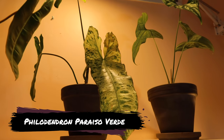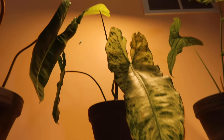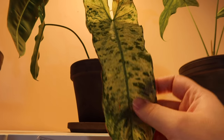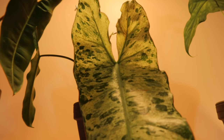Now, as I mentioned before, the Paraiso Verde did lose a leaf. He's growing one up there. But my favorite leaf is still on here. The translation for its name is actually Green Paradise, which I find very beautiful. It really is a pretty plant.